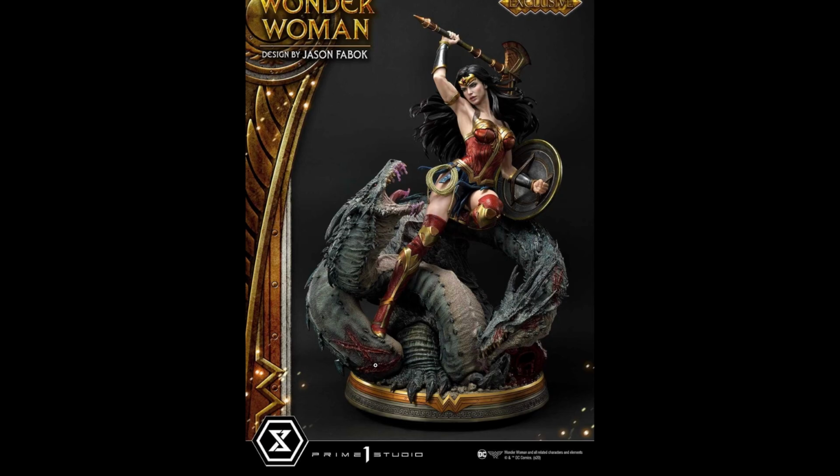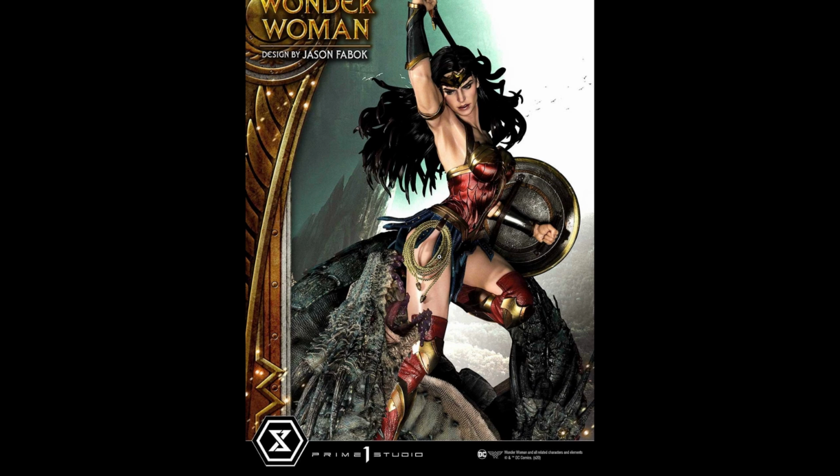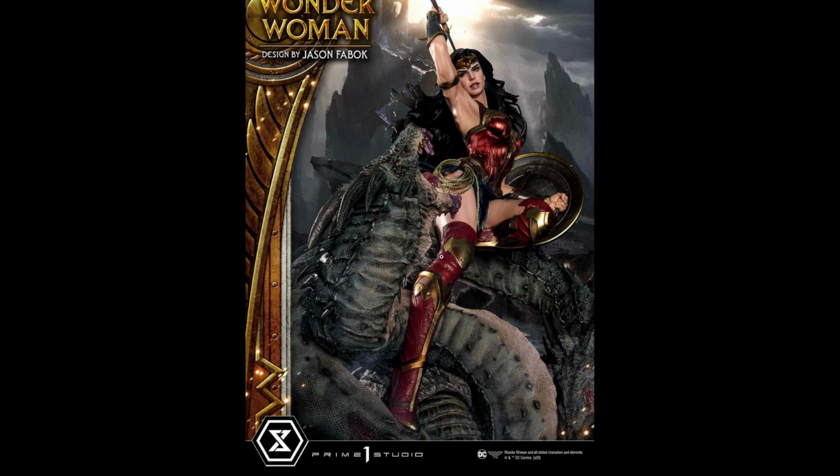The second part of this, I don't know who's better, the actual base, which is the dragons, or the actual Wonder Woman, because thinking 1/3 scale, and look at this sheer size, it's 3 or 4 feet high, man. This is big. And that's what I love about Prime 1. We can really get some good damn size out of these things, and that's really cool.